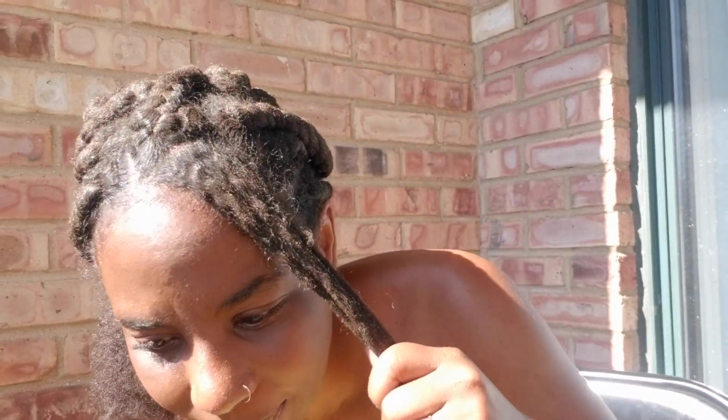So part of this hair journey is just interesting. It's like consistency matters, and sometimes you can be so consistent and you don't really see any gains from your consistency, but that's life. And in other months, I definitely am seeing the gains from my consistency.